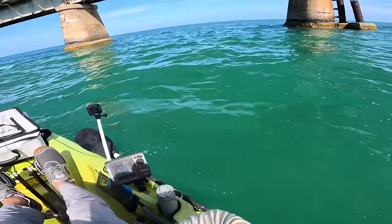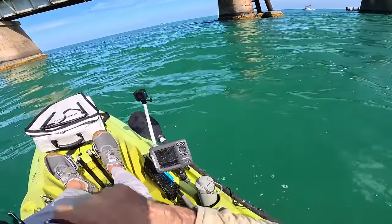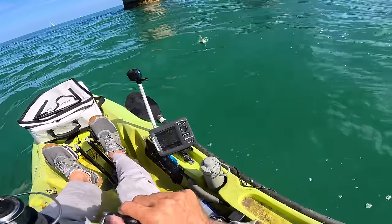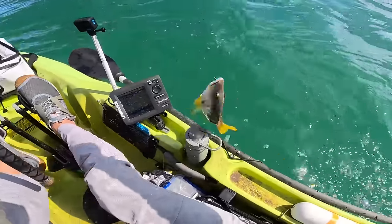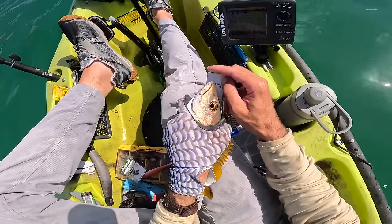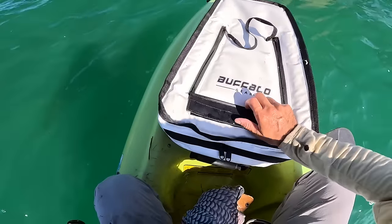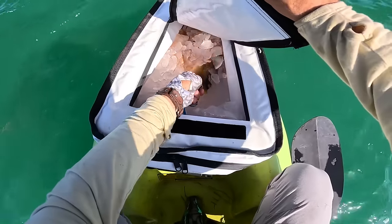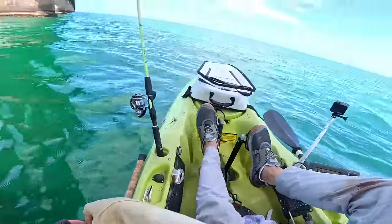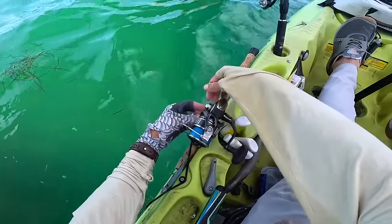There's another. Got this one as I was getting pushed away with the current. That might keep right there. Oh yeah, that's a keeper. All right guys, we're gonna put the snapper rod down, because right here there's a massive school of jacks.